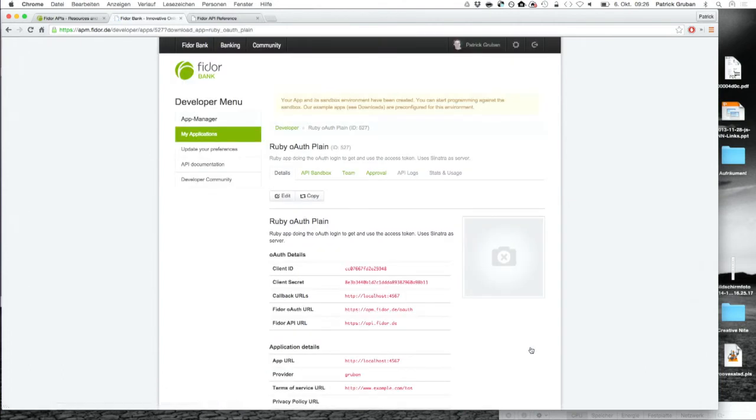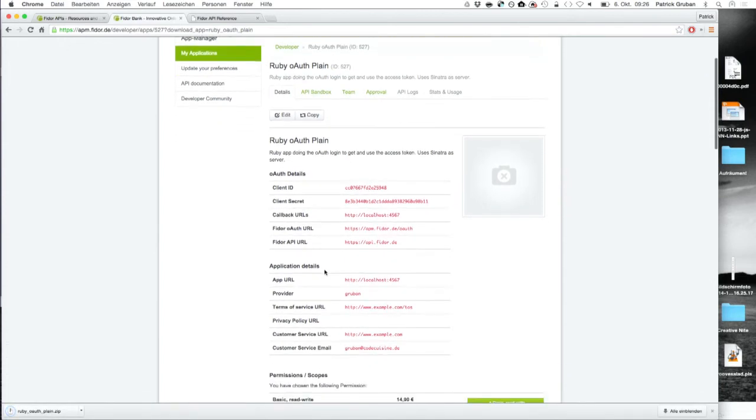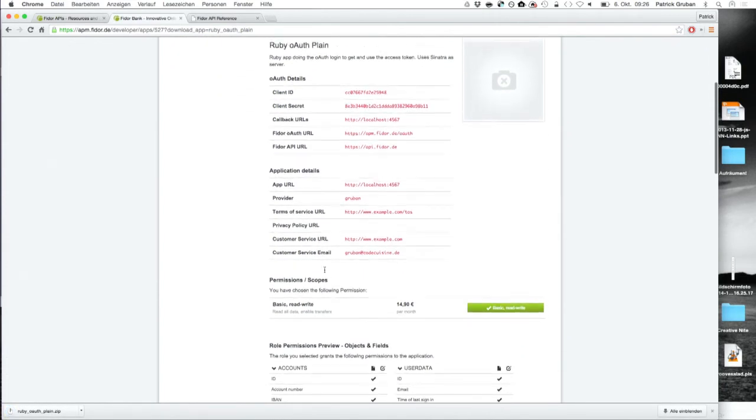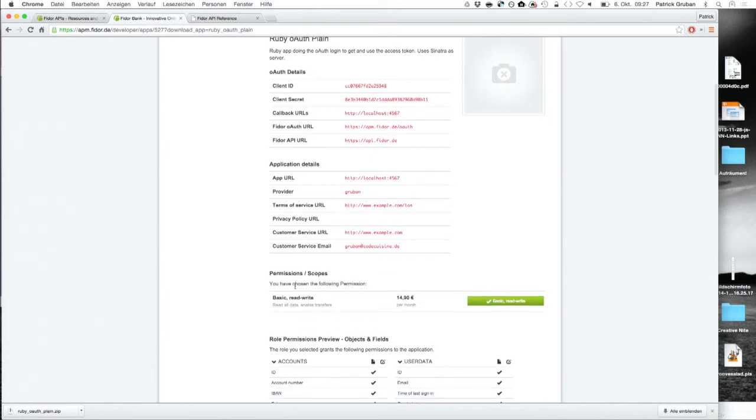And so here are the credentials for the login. What I can also see is what kind of packet I have. For this demo, I have the full service packet, which means reading and writing in a bank account. So you can use the APIs either to read from your own bank account, write to your own bank account, meaning also making transactions on your bank account, or you can also use customer bank accounts, making transfers for them. Depending on what you need, we have different packages. This one is less than $17 per month.